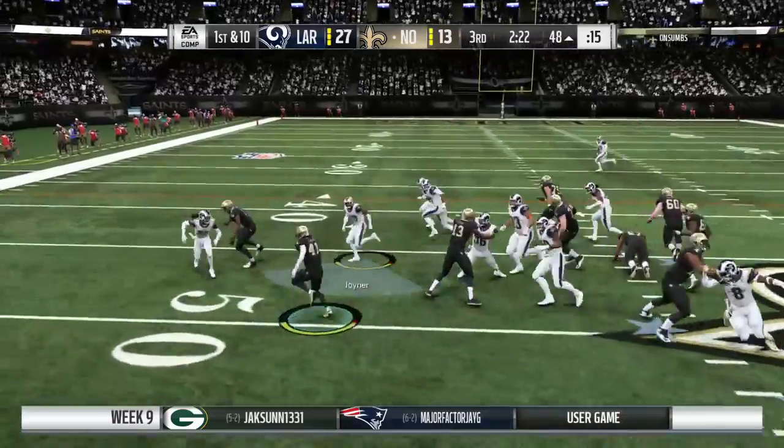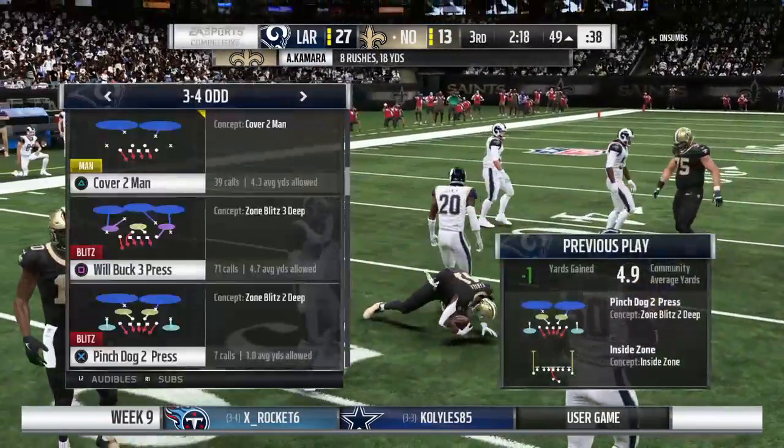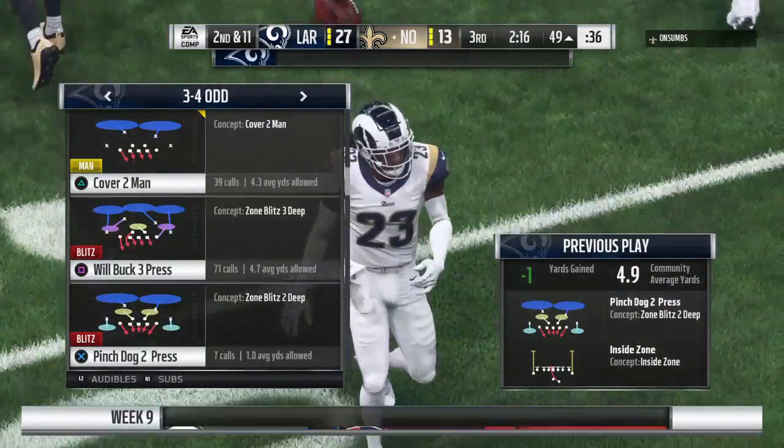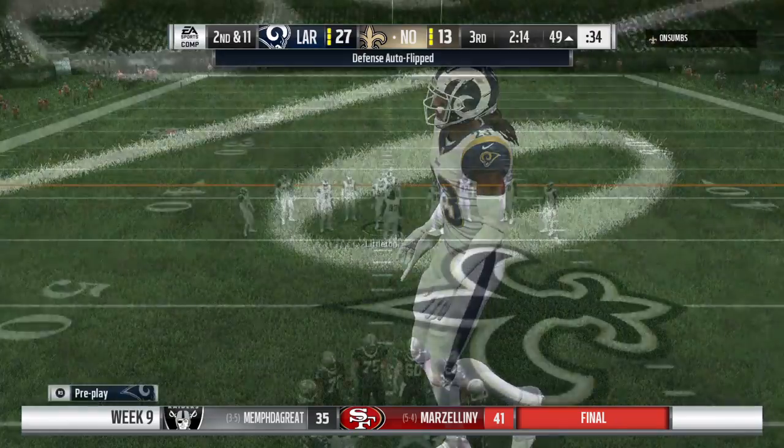They'll run it now out of the gun. And this has been a familiar sight all afternoon as they stop him behind the line. That's going to go as a loss of a yard, and it'll be 2nd down.